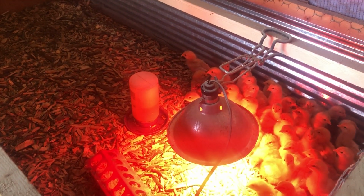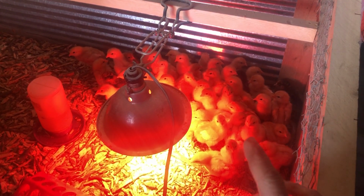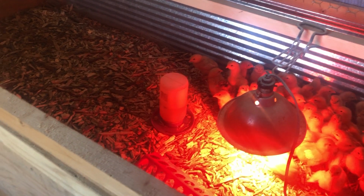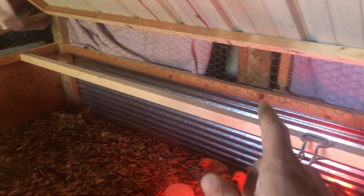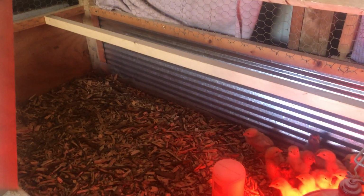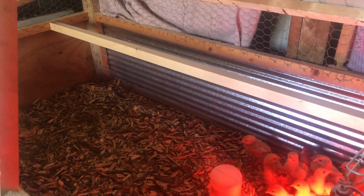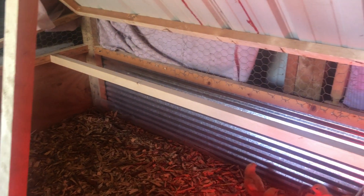And it's got the heat lamp. There's 45 new layers there. You got a golden buff cross and some Americana, 5 Americana mixed in there. And there's also a fence at the top here. I have blankets covering parts of it, just keeping the heat because it is cooler in the shop here. But in the summertime, if you have this outside, you would definitely need ventilation. So that's why I have the chicken wire on the top there.